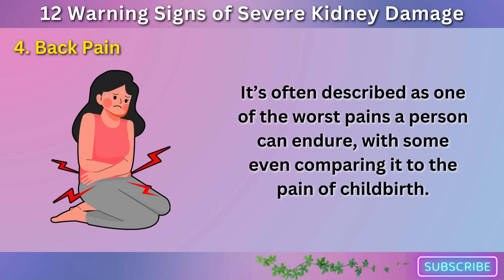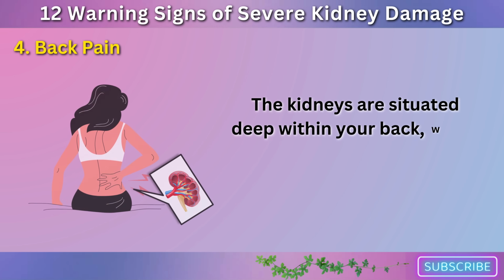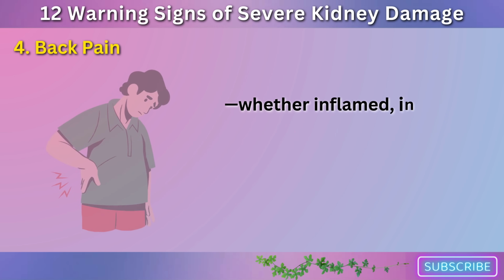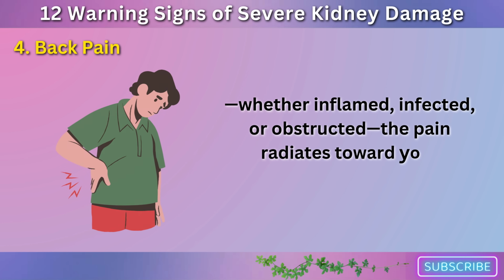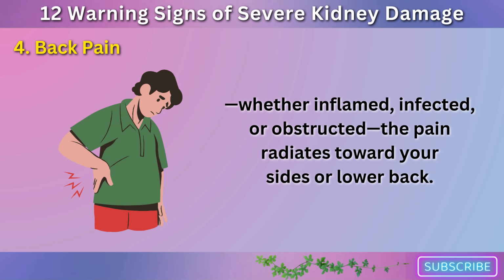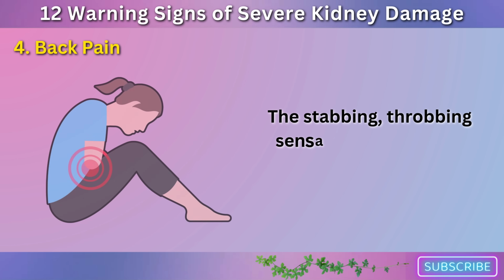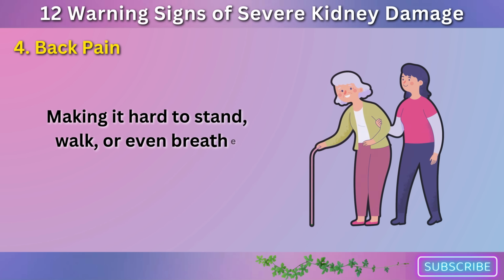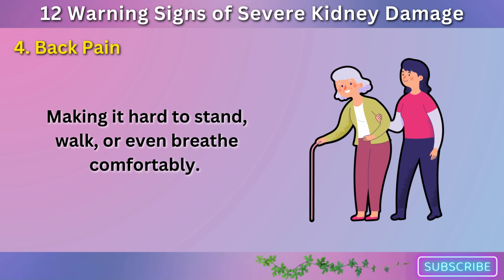If you've ever spoken to someone who's had a kidney stone, you'll know the pain is nothing short of excruciating. It's often described as one of the worst pains a person can endure, with some even comparing it to the pain of childbirth. The kidneys are situated deep within your back, which is why when they're in trouble, whether inflamed, infected, or obstructed, the pain radiates toward your sides or lower back. The stabbing, throbbing sensation might catch you off guard, making it hard to stand, walk, or even breathe comfortably.